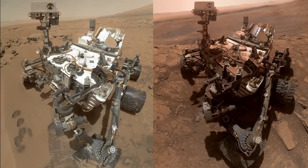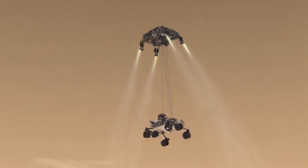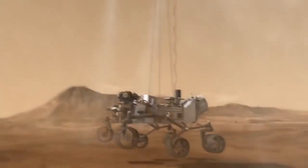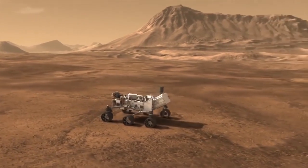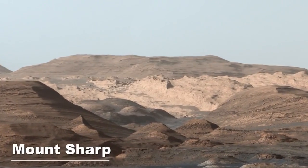This image shows the effects of roaming Mars for 8 years, covered in Martian dust, but still determined to carry on. After a risky flight, Curiosity safely lands in the Gale crater, an ancient impact site, thought to have been filled with water and sediment in the past. Over time, the strong winds have carved away the sediment and left a 3-mile-high mountain known as Mount Sharp.